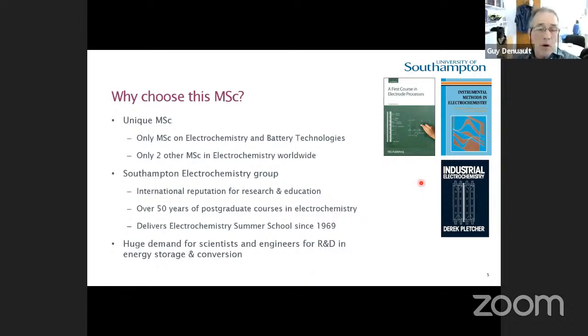But the other reason why you should consider this program is because currently there's a huge demand for scientists and engineers to undertake R&D, research and development, in energy storage and conversion. And basically, the industry doesn't have enough qualified people with expertise in electrochemistry. And this, therefore, is a good time to undertake this program.